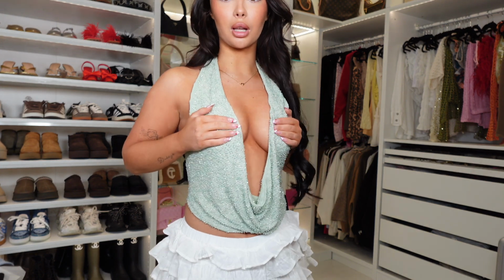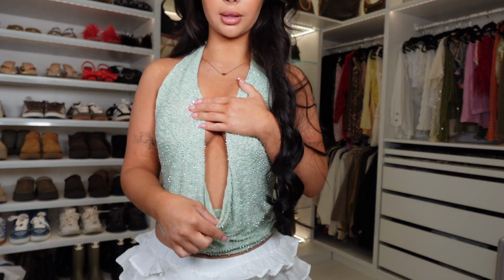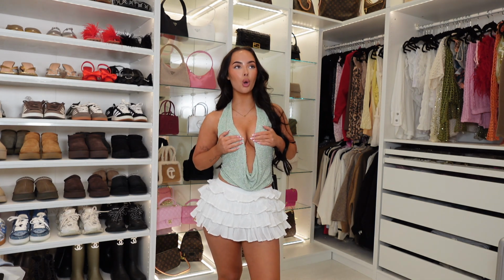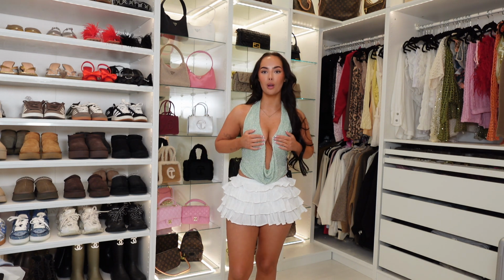The design of this is so stunning. Hopefully you can see it's like this beading. I think you can see that there. Beading is going to be so in this summer. Sequins and beads, trust me, get all the stuff you can see of that now because everyone's going to be obsessed with it. I always see tops like this, but they're so expensive. Obviously White Fox is more on the affordable side, so I'm so glad White Fox are doing their own take on this trend. I've just paired it with this little white skirt that I already had in my wardrobe.